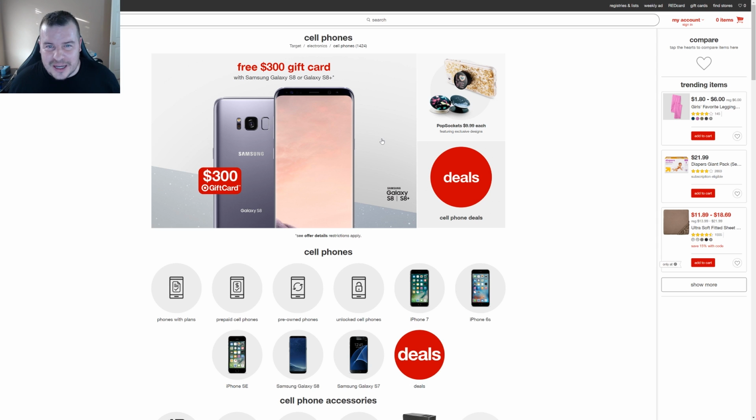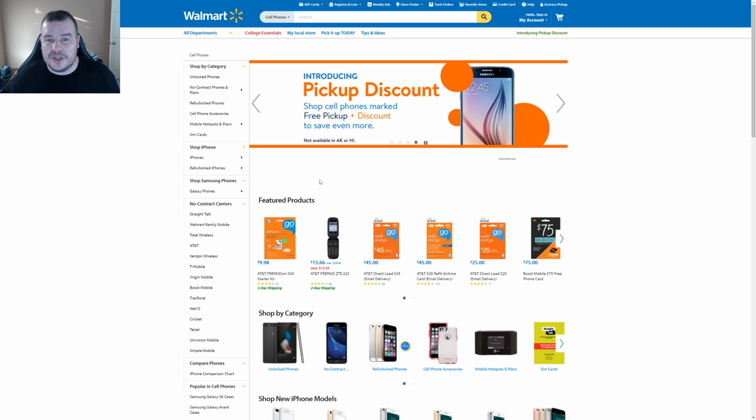My last two are just kind of bonus ones. I personally wouldn't pre-order from them, but you can if you want. Target usually gives you a gift card when you do pre-orders. You can see they're doing a Target gift card for the Galaxy S8, S8 Plus. When they did the pre-order for the Galaxy S8, S8 Plus, they were giving away a $100 gift card to their own store, Target. And the other bonus store would be Walmart.